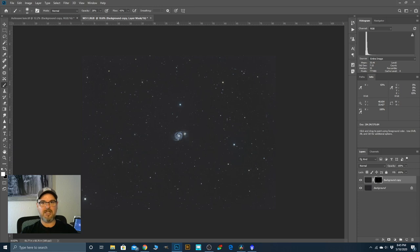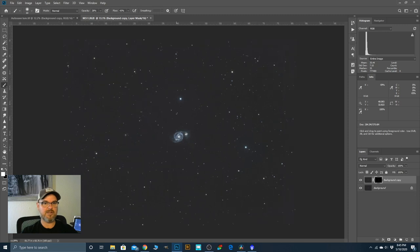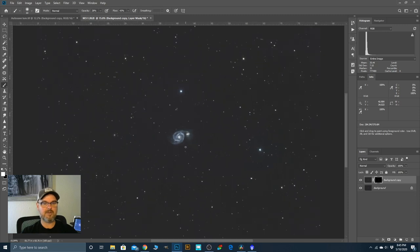And don't be afraid to get out there, even if you've got an 80 millimeter or 70 millimeter refractor. Shoot those galaxies. Shoot M101, shoot M51 like this one. Shoot Markarian's Chain. If you haven't ever heard of that, go check that out. It's like oodles of galaxies. So don't think just because you don't have 1200 millimeters of focal length that you're wasting your time, because as you can see, we've got a pretty good image here for approximately 2 hours worth of data.